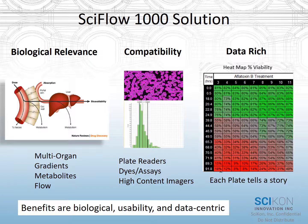Additionally, because it is a fluidic system, we have gradients. Gradients are a key feature of many biological systems. We get gradients of compounds, gradients of metabolites, gradients of cellular responses. I'm going to go into a lot more detail on gradients in the applications portion of this talk.